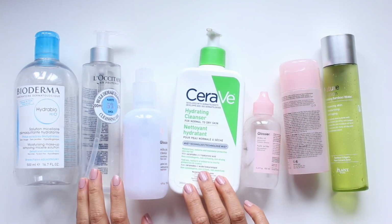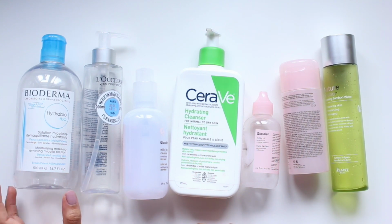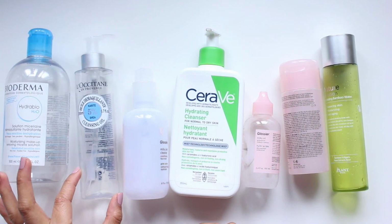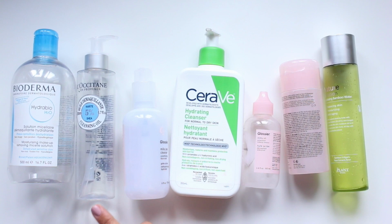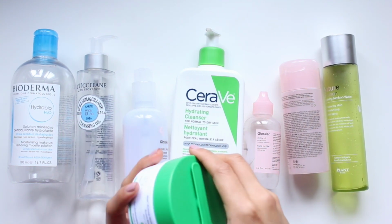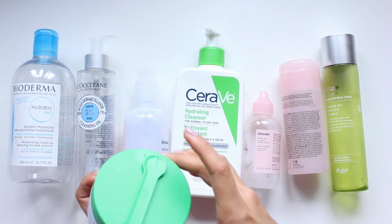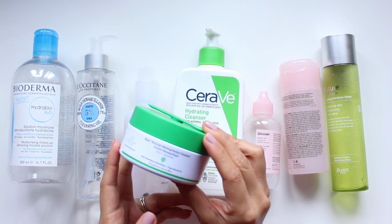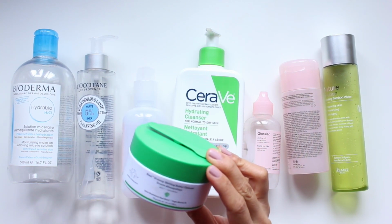Then we have some other cleansers here. Even though the micellar solution is pretty effective at removing makeup, I still use a cleanser afterwards. So here's the cleansing oil that I was using a few months ago. This is from L'Occitane. I've repurchased this many times, although when I was picking up a new kind of first step cleansing balm, cleansing oil, I went with the Drunk Elephant, which I am almost out of, as you can see. And I really like this product because it removes makeup really well, and I don't find that it stings the eyes or anything like that.